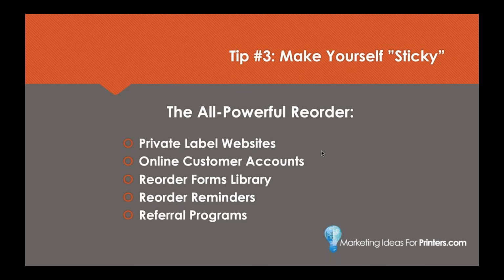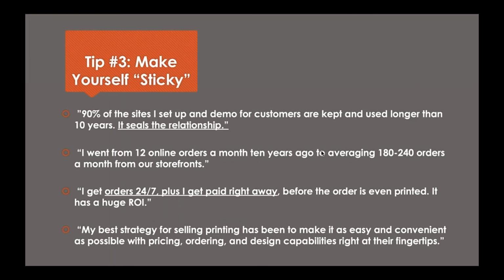Talking a little bit more about private label websites or online portals or storefronts, those types of things. We are currently working on a piece of content regarding private label websites, and I was just amazed at some of the customer retention quotes that I received just in this process that I wanted to share with you that fit along really well with this make yourself sticky. So here's a couple of them. 90% of the sites I set up and demo for customers are kept longer than 10 years. It really seals the relationship.